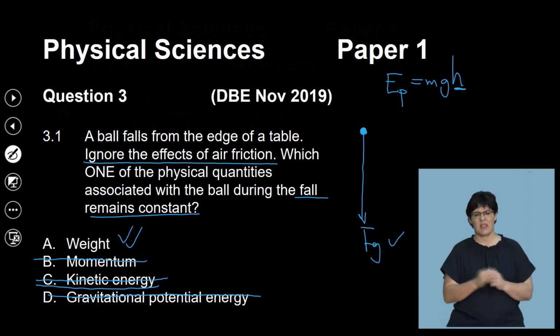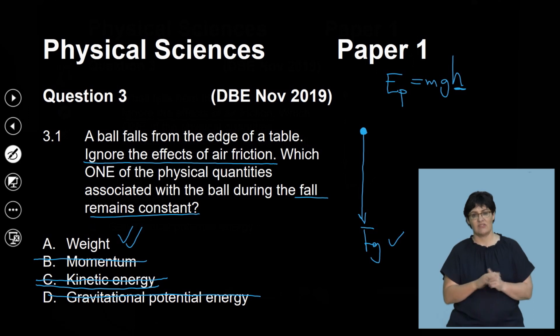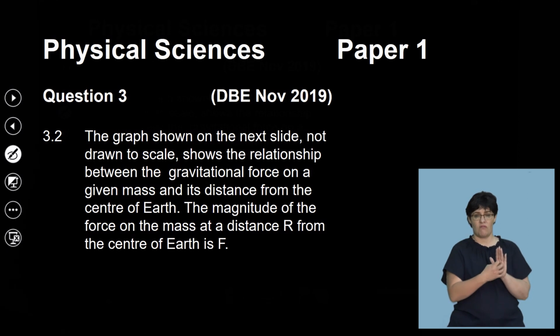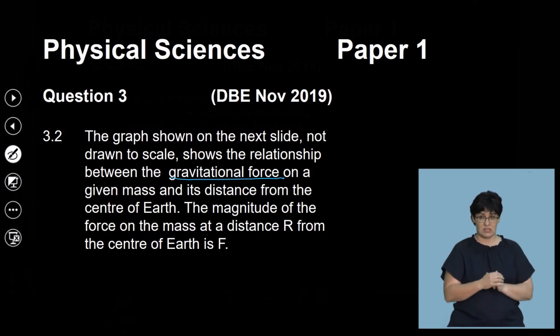So these are some of the legal things that you need to pay attention to as far as the multiple choice, right? Okay, and then we have another one. The graph shows on the next slide, we'll go to that in a short while, and then it says the graph is not drawn to scale. It shows the relationship between gravitational force and a given mass.